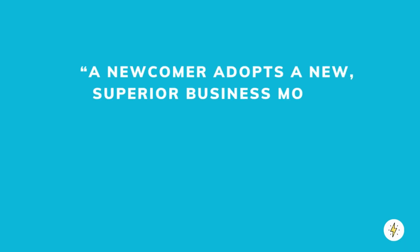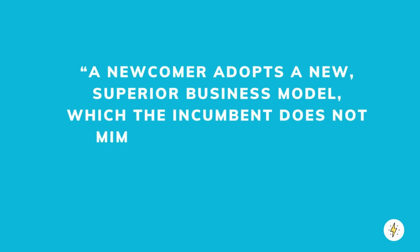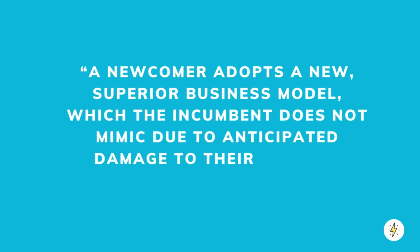A newcomer adopts a new, superior business model, which the incumbent does not mimic due to the anticipated damage to their existing business. Pretty much, a company intentionally takes a position that a competitor can't copy, because copying it goes against their current business model.